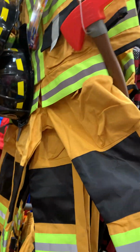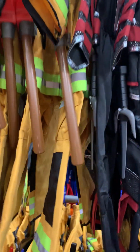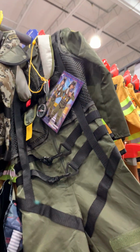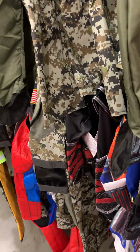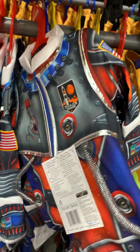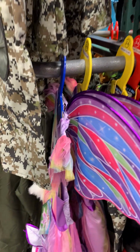So, you know, Halloween costume. So the kid can be a fireman, or they could be, what that is, I don't know. Look at this, they could be an army person. See, they got different, more than one. Oh, this is so cute, look at this. No, oh, it's the fireman. Also, yes, this is a Halloween costume.